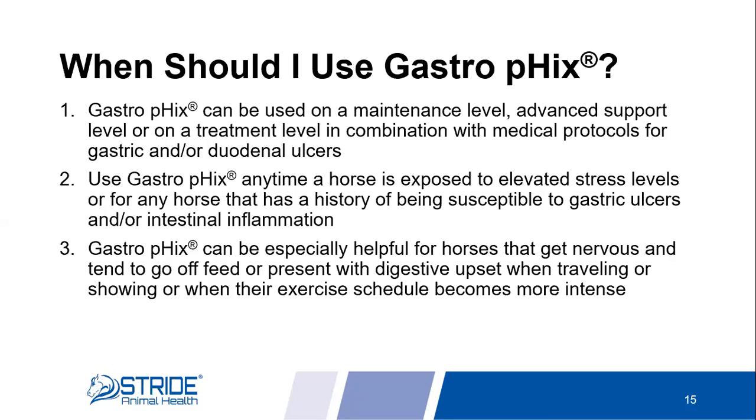And also, when your horse won't eat anything else, this is another beauty of Gastrofix. You can offer it to your horse all by itself, and most of these horses are going to consume enough Gastrofix to help their stomach, get them back on feed, and so they're going to have the energy and the stamina at the show to perform up to your expectations.